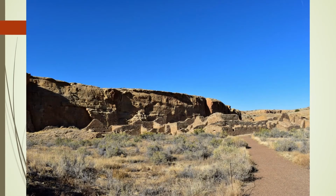Over the next couple of slides, you can see differences in styles of construction, which sometimes is the date that they were constructed, and they were able to determine different builders by just different styles of how the stones were laid and how they were shaped. Pretty interesting.